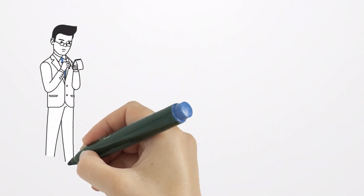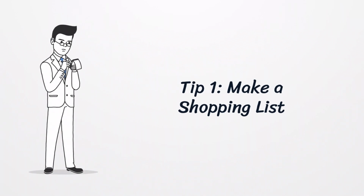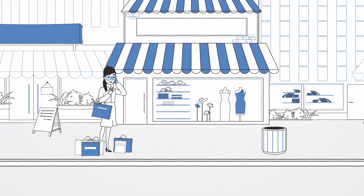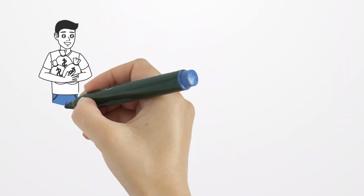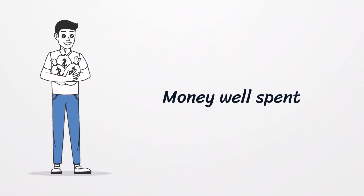The first tip is to not go shopping without having a list prepared that you make sure to follow strictly. When you go to the grocery store without a shopping list, you are more likely to be tempted to buy things you don't really need. If you make a list of the items you need every time you go grocery shopping, you will not be at risk of overspending.